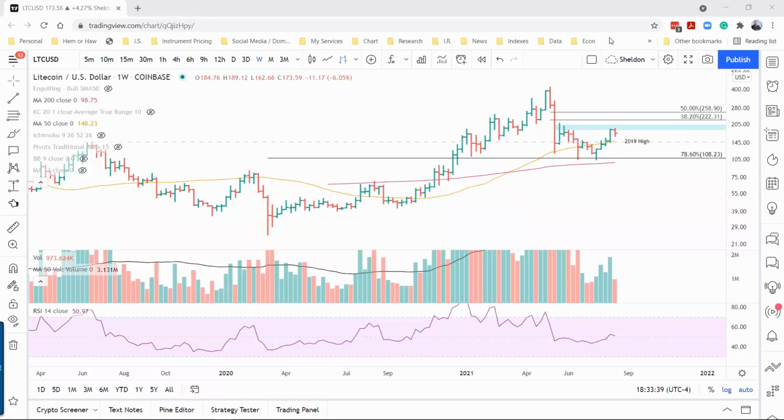I'm going to be looking at the cryptocurrency Litecoin today, symbol LTC. I'm going to begin the brief analysis by looking at the weekly chart and pointing out how in June and July we came down to test the 78.6% Fibonacci retracement level of this advance from March 2020 up into the high in May 2021.